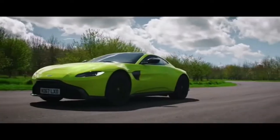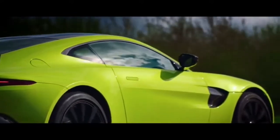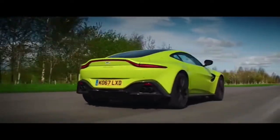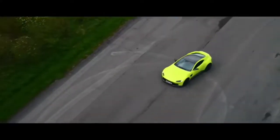This is the new V8 Vantage. And, well, it's not an ugly car, is it? I mean, I'm not sure about this colour. You'd be on the phone to your doctor if your wee came out like this, but the shape itself is stunning.